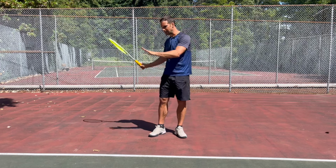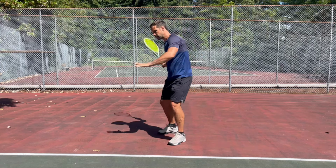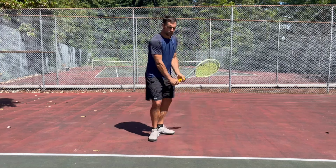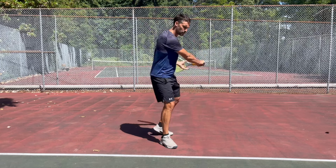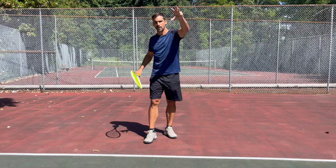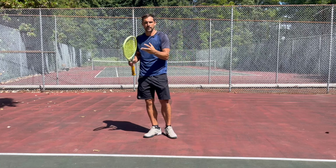Now, if you think about high-level technique, the key, the linchpin to developing high-level technique is your timing. You have to be able to efficiently use your kinetic chain, whatever shot that you're hitting. So you have to be able to sequence your kinetic chain, and you have to do it at the right time in relationship to where the ball is. That's what having good timing is all about.